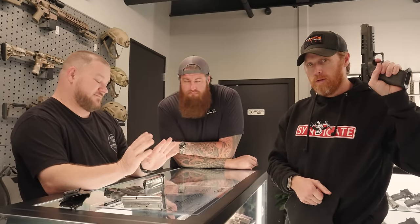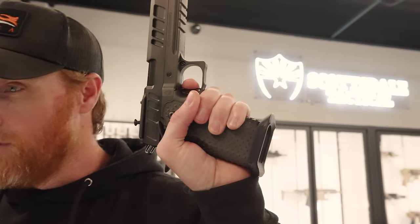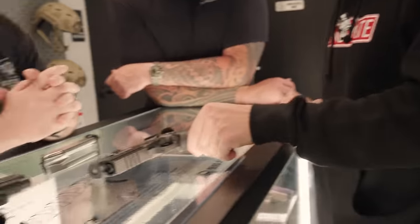Look at that trigger on this thing. So I'm gonna guess standard, a little bit of take up. It's gotta be around two. Yeah, I mean, it's gotta be two-ish. Yep. That's clean. That's just really clean.